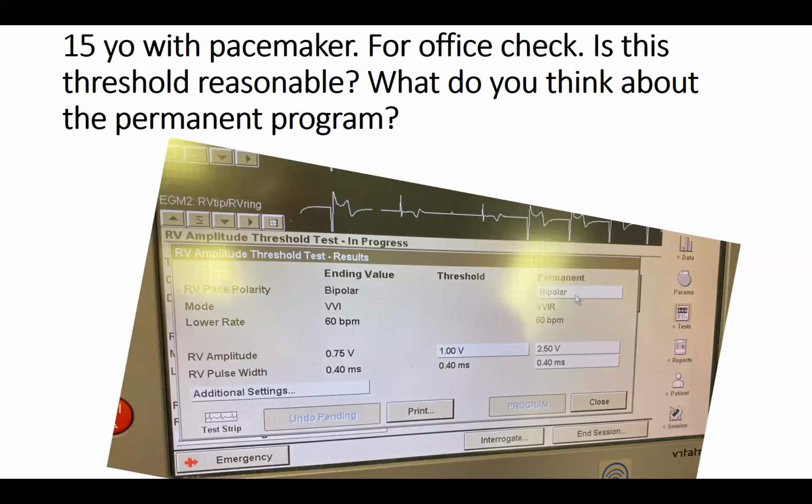Now, I'll be honest in saying, I have not really seen that to any significant degree since the universal acceptance of steroid-eluting leads. And I've often thought about doing this project. It might be an interesting one, perhaps with an interested fellow, to look at what happens to thresholds in our patients, because I think we're a little overly conservative in 2024. In other words, it's very uncommon in my experience that we see a threshold change that substantially. So yeah, we would normally program it at something like 5 and 0.5, sometimes a little lower.